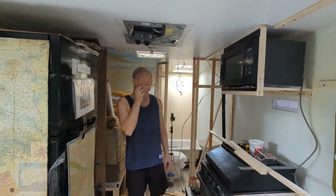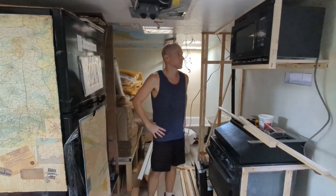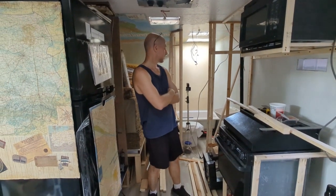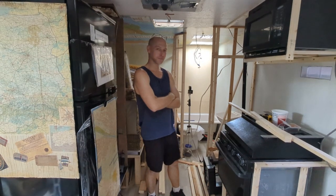I like that. And I like having the microwave, and we're slowly putting this sucker back together. Oh my, what have we done to ourselves? Always an adventure. Always an adventure.